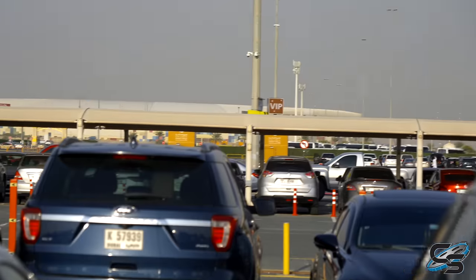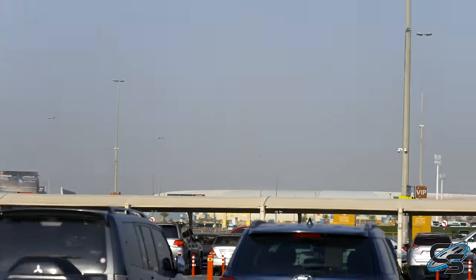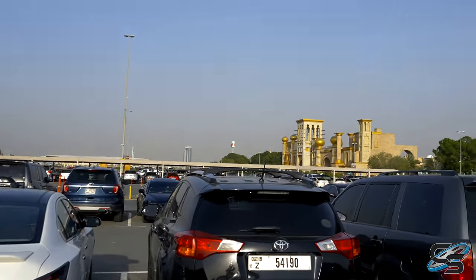There's Global Village. And actually, all the way down there, that building back there is IMG Worlds of Adventure, which we're going to in a couple days. So that's actually really funny that they're conveniently right next to each other.